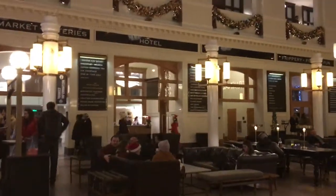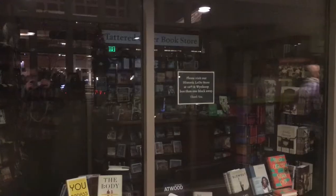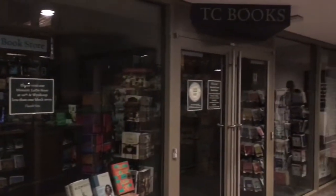Who would have guessed? And over here is the front desk to the hotel. There is a big fancy hotel in here as well. I love the decor. Like, look at this. Steamer trunks and stuff. It definitely retains that classic vibe. Down another tunnel here, we got bookstores and other things to look at.